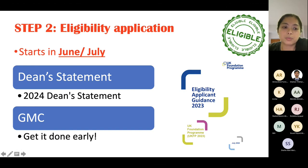Secondly, you must be able to prove that you can get a provisional registration by the time you start work, which is the following year. Because you must be able to prove that you are able to get provisional registration. So this is why I suggest that you start doing your GMC now so that you would have your GMC number ready to fill in the application form.